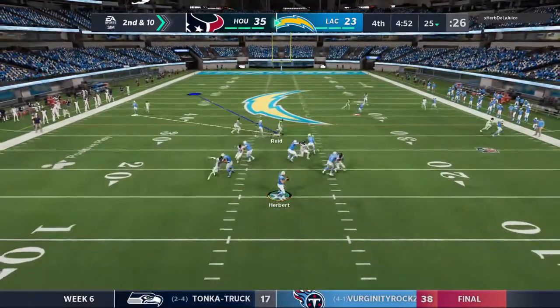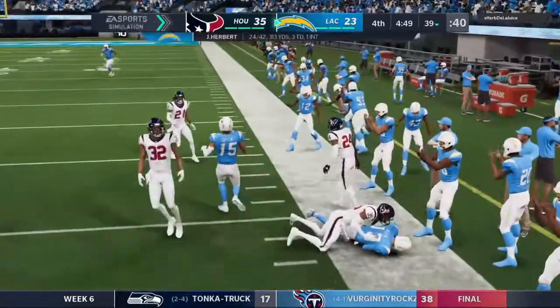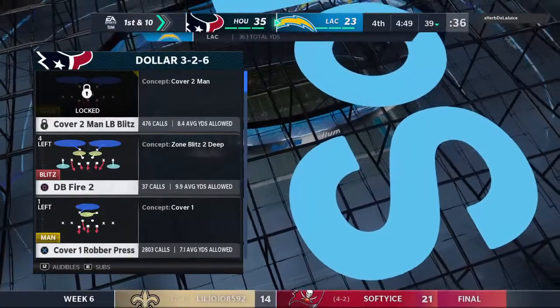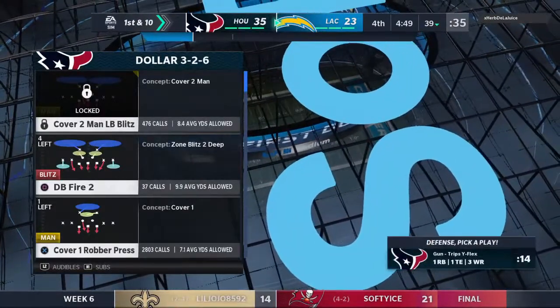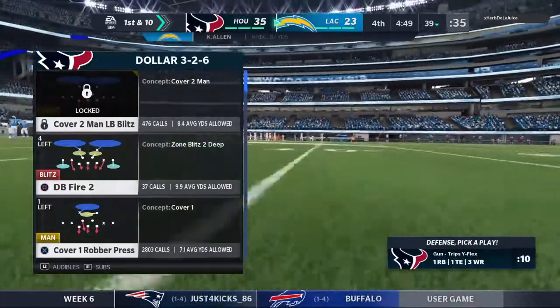Throwing again. Herbert. And this is taken in one-handed. What a catch. He's got this almost to the 40 before going out. Give him 14 on that one and a first down. 10 at the 39-yard line.